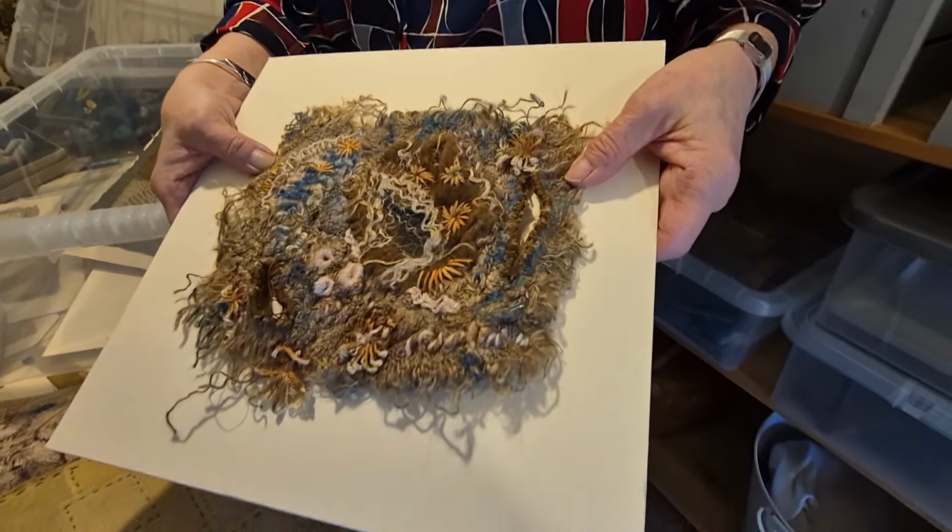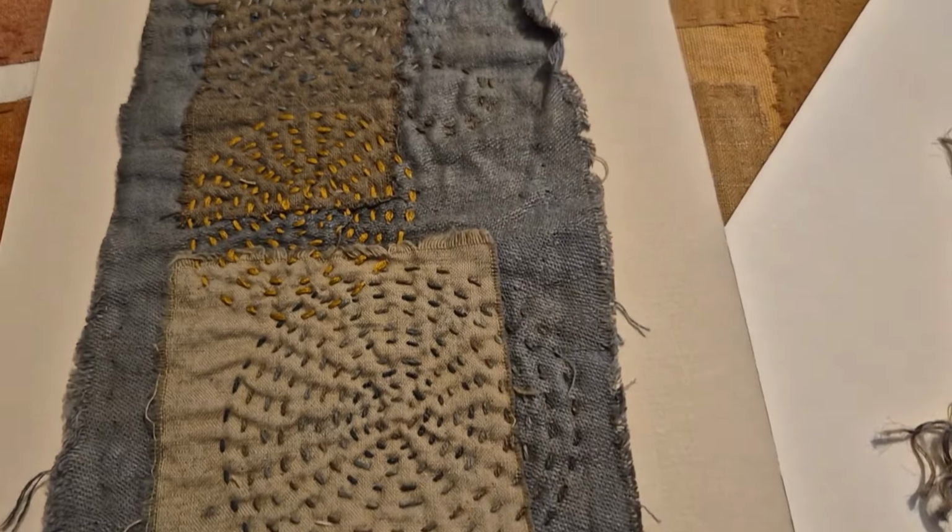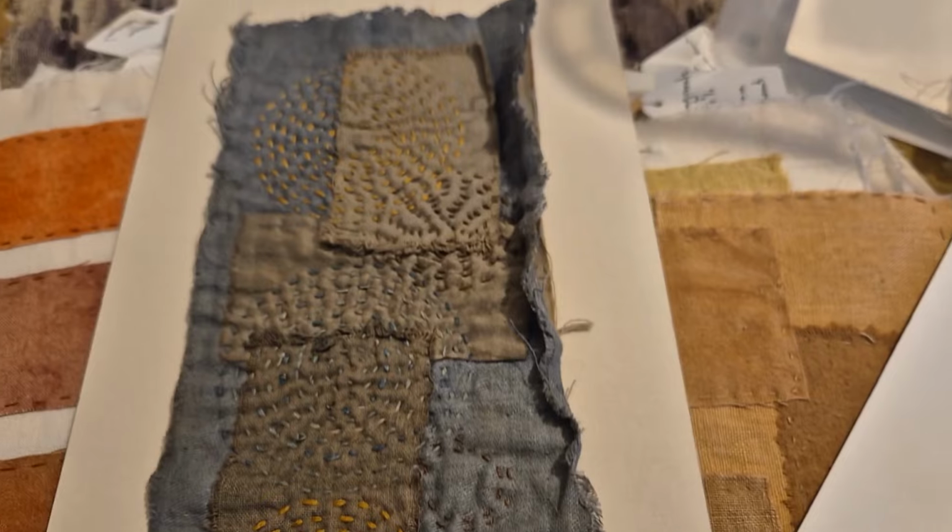Look at that piece. I really, really liked that one. So yeah, a massive thank you for letting me visit. I had a great time.